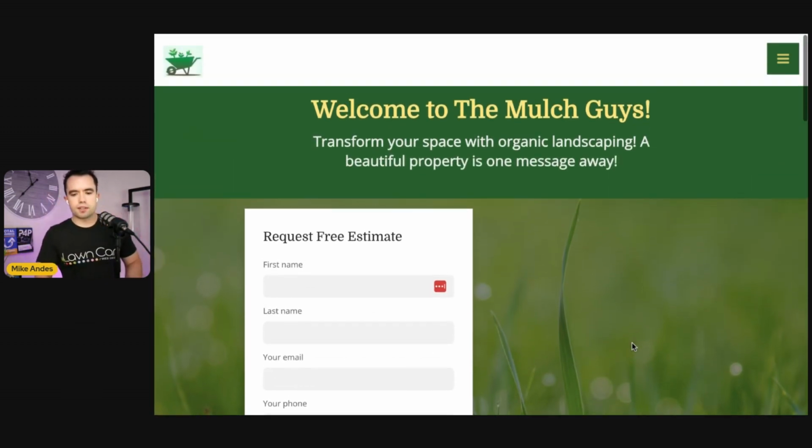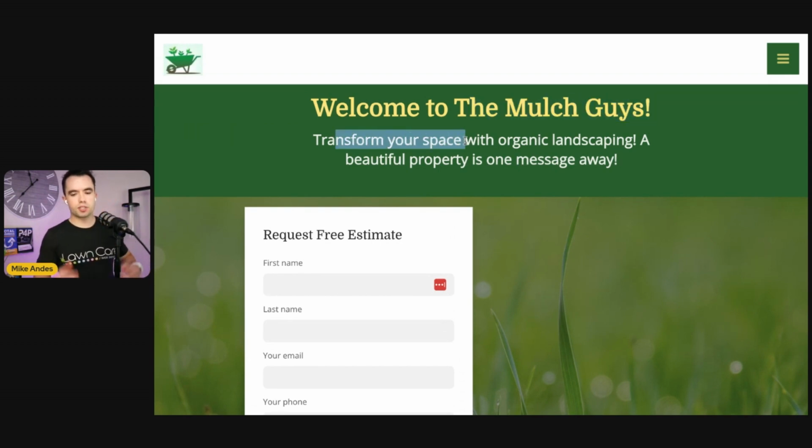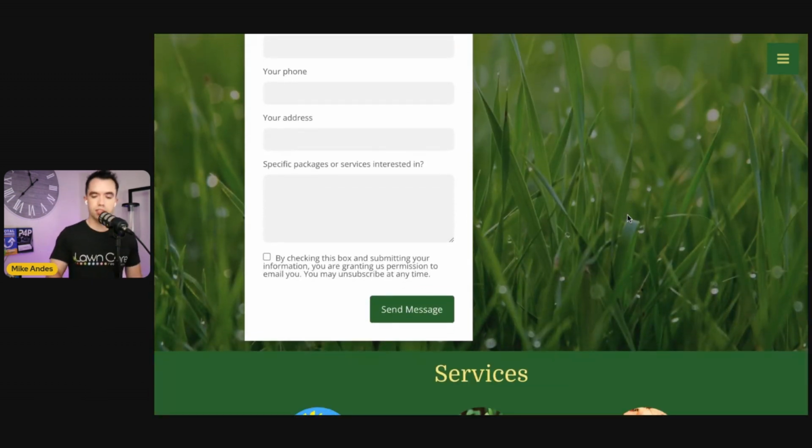And then again, the Mulch Guys, I would assume you do installation of mulch. I'm not so sure though, because it says transform your space with organic landscaping. A beautiful property is one message away. I don't know if you install bark mulch. I would love to see a picture of that because right now I see grass. I'm a little confused.